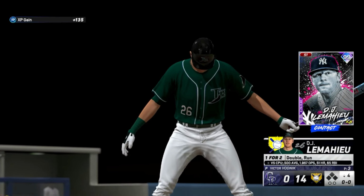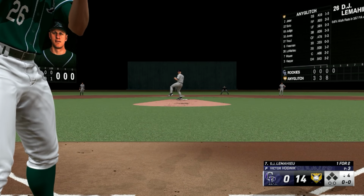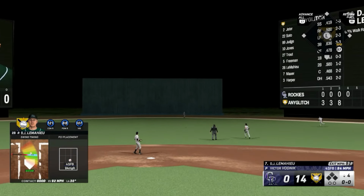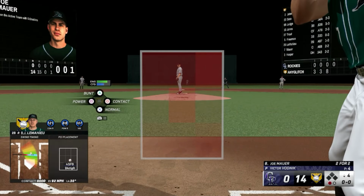And welcome back to the ballpark. DJ LeMahieu to start it off. Vodnik back to work. There's a swing and a drive. Doyle going back. Pulls it in on the warning track. And now the catcher comes up to him.